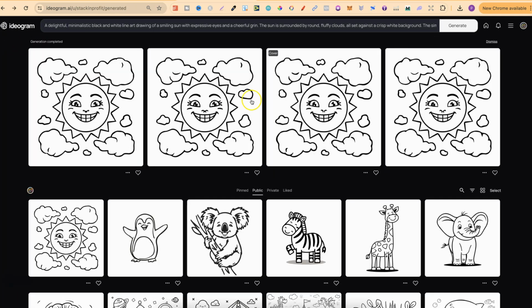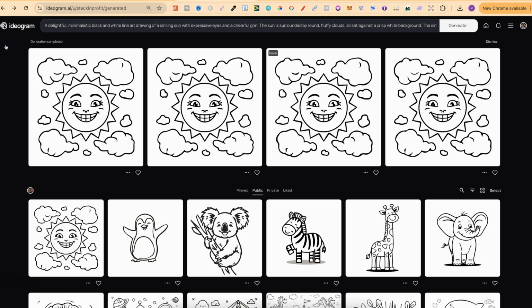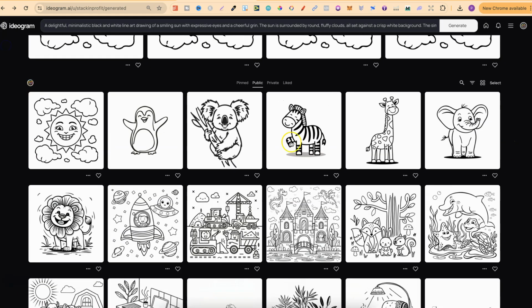So if we go back, we now have these. I could then choose my favourite out of all of these. Now with this one, I quite like, well, they're all very similar because we used the 90% remix, so they all look pretty good. But now I could literally come into this, download this and use it as a colouring page. So again, if we go back to all of these just here, all of these originate from my own prompts with my GPT, but then using the magic prompt.